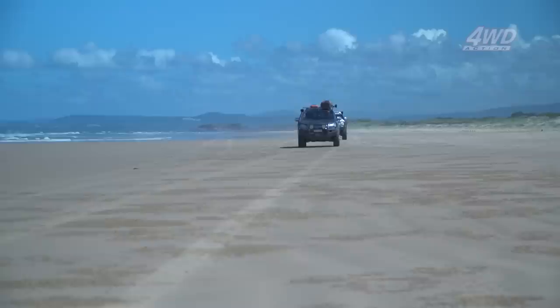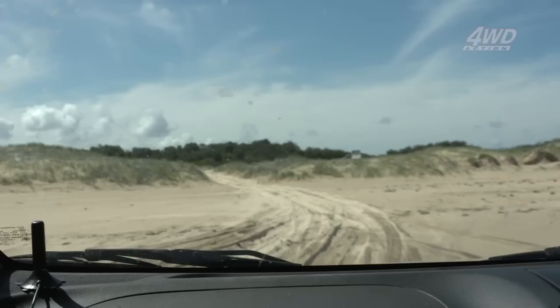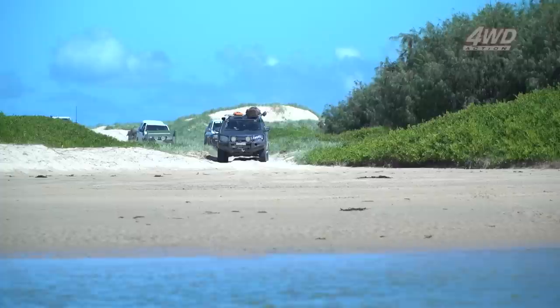Personally, just for me anyway, it's my favourite surface or terrain to drive a four-wheel drive on. I love it. It's a little bit soft through here, Lee. It's not too bad, mate. I was going to say you may need to give it a bit, but I don't think you will.